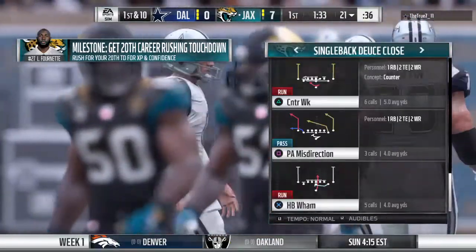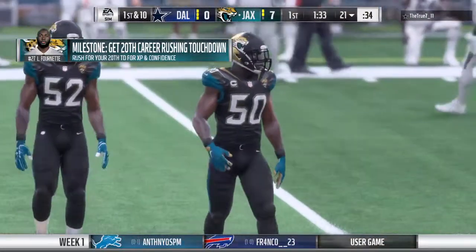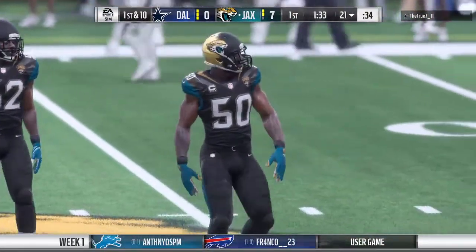And out now comes Jacksonville as they get ready to go. Now they'll be looking to duplicate the efforts of drive number 1 that resulted in 7 points in the 7-zip lead.